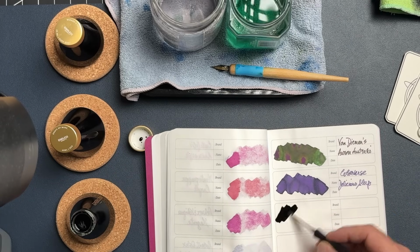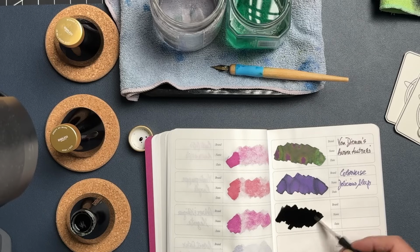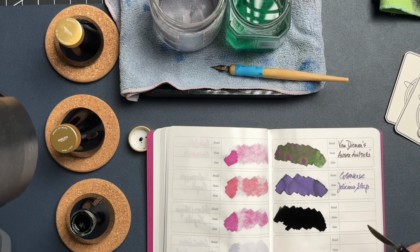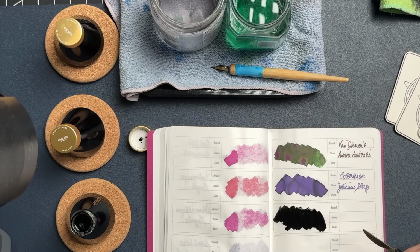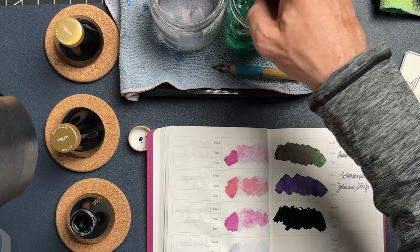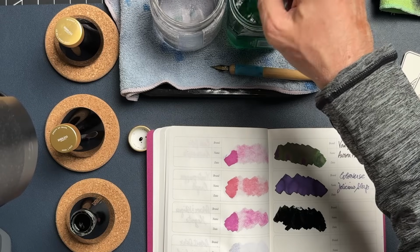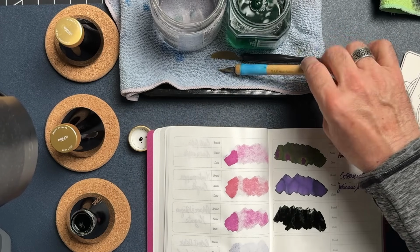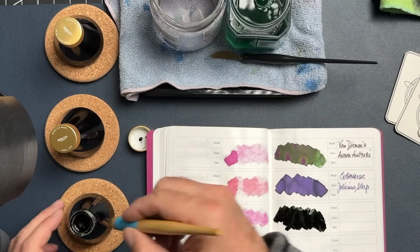Okay, let's see what gives. Oh, I'm not sure actually if it's purple. I put it in here, but I've got a feeling I was misled. The box appears to be purplish black, but I think it's more black than purple. But that's okay. We'll add a swatch to my gray and black journal.